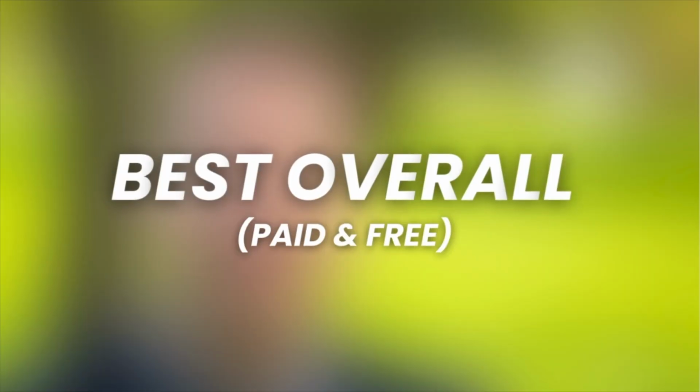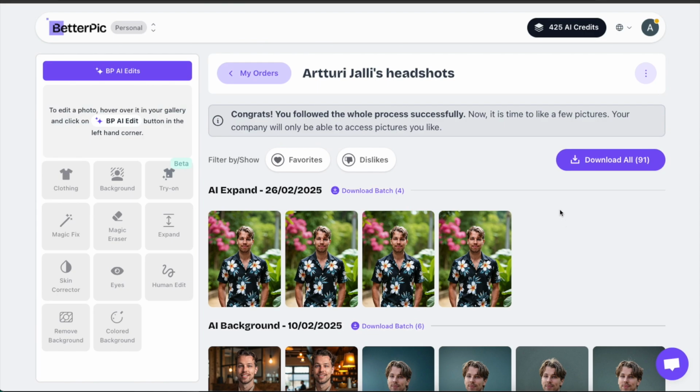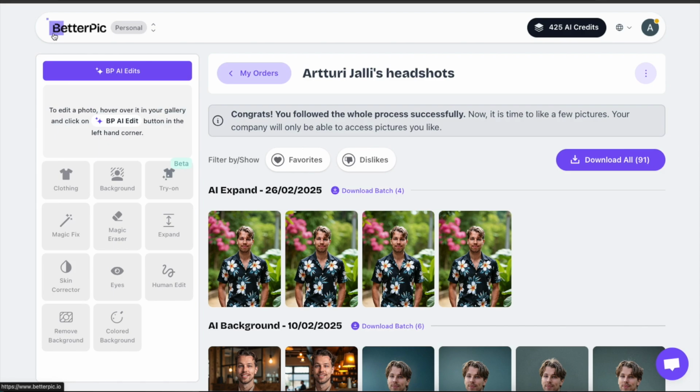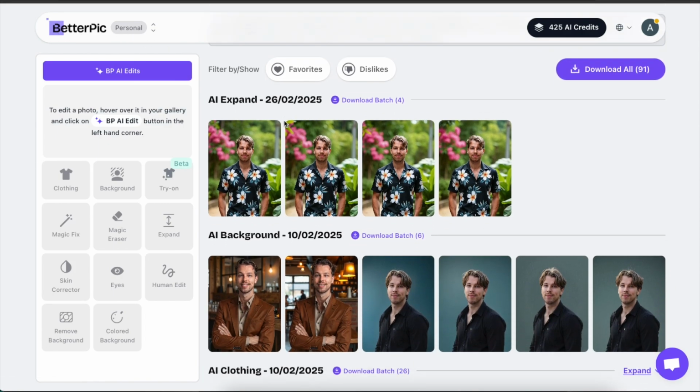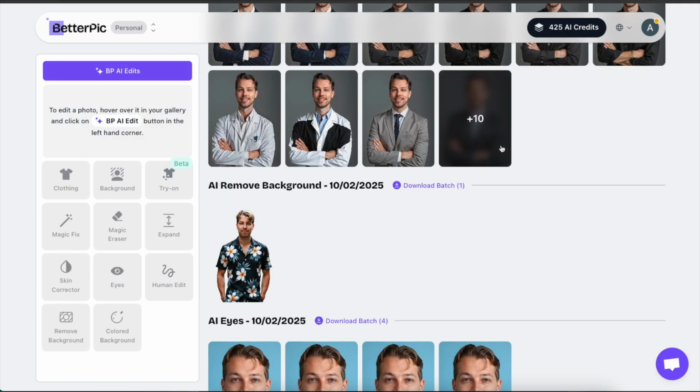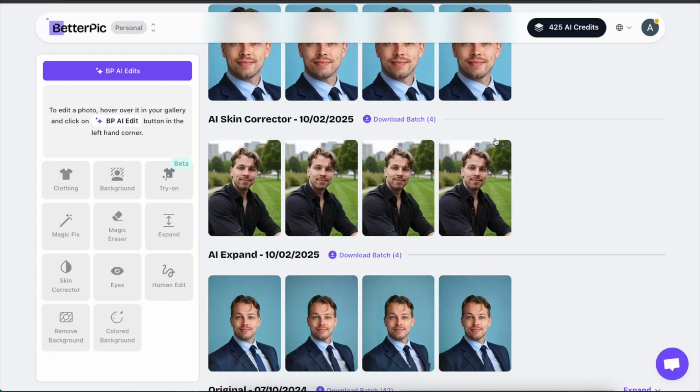Alrighty, so let's get started with my favorite overall headshot generators. And as I promised, there will be one paid tool and there will be one free tool. And the paid one, this one's called PhotoPacks.ai, and it has been my favorite AI headshot generator for nearly a year now. And the reason is that these results are absolutely incredible.